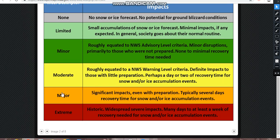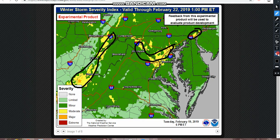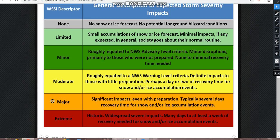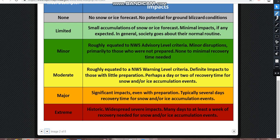Now, once you get into the moderate range, this is when things get a little iffy. In these areas of light yellow, this is your area of moderate for the Winter Storm Severity Index, and this is roughly equated to National Weather Service warning level criteria. Does that mean all the time? No. I am under a moderate right there, but I am not under a winter storm warning. Is there the potential? Yes. I think we could get bumped up to a winter storm warning.